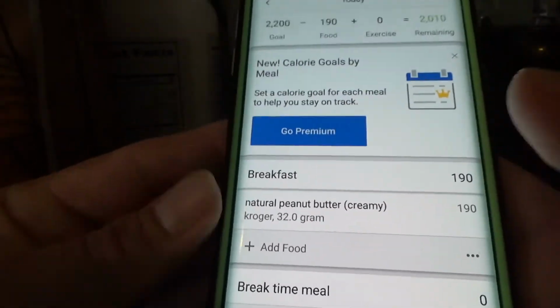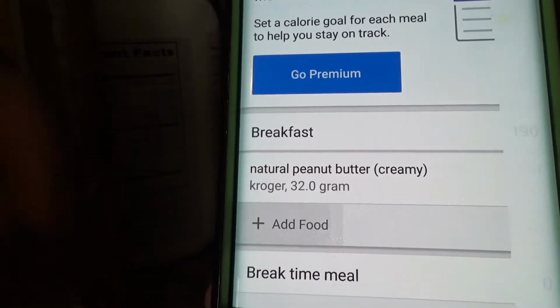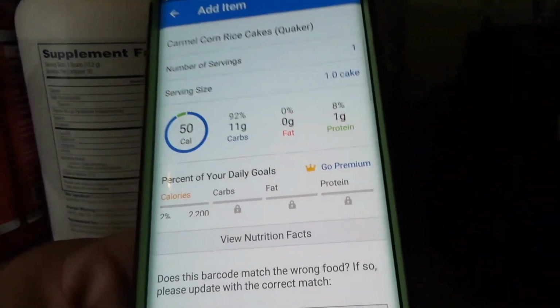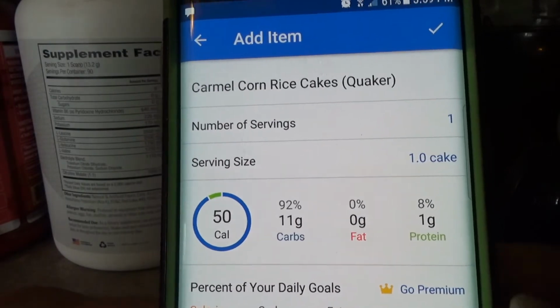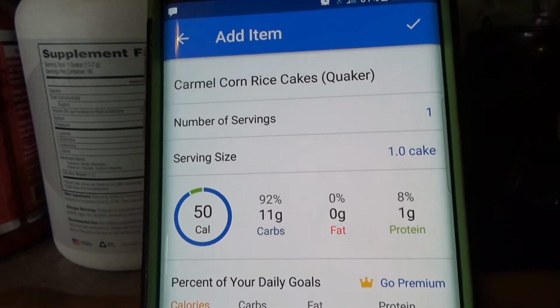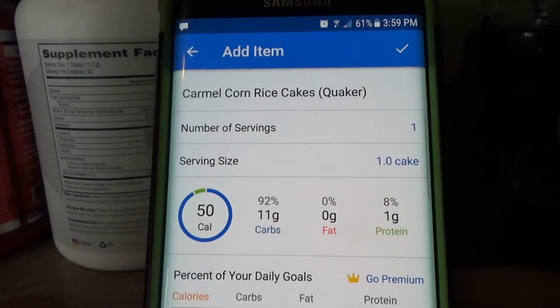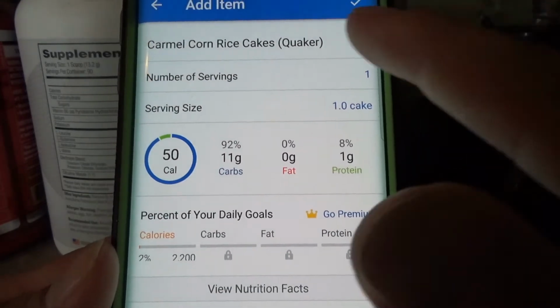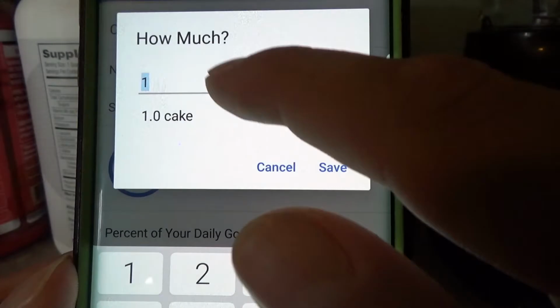All right, so let's do the same thing to the rice cakes. So you're going to click on add food again. Bam, as you can see, it's got it. For 1 serving, which is 1 rice cake, I got 50 calories, 11 grams of carbs, 0 grams of fat, 1 gram of protein.